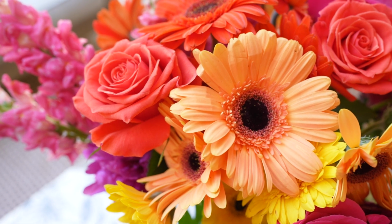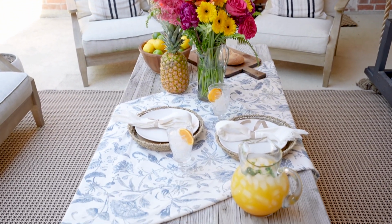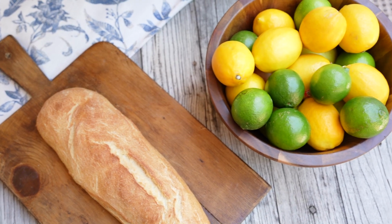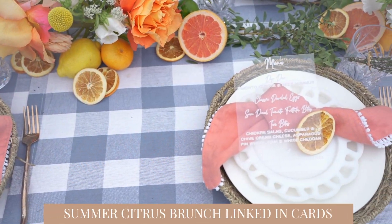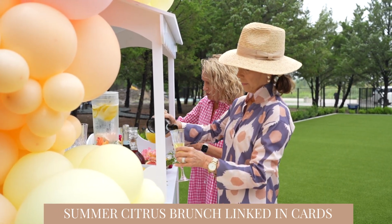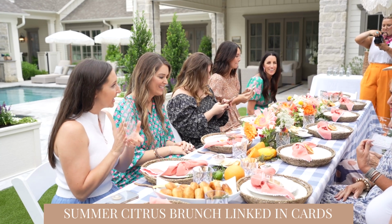We used really bright flowers. Some of them we got from our yard, and some we picked up from H-E-B or Central Market, a grocer here in Texas. Then we used lots of citrus because nothing says summer like florals and citrus. You saw that at the brunch that we hosted with Blooming Ivy Lane. We even learned how to cut a grapefruit properly. We've always known how to decorate with them, like throw them on a table, but we didn't know how to cut them. Now we know. If you don't know, pop back to that video after this one.